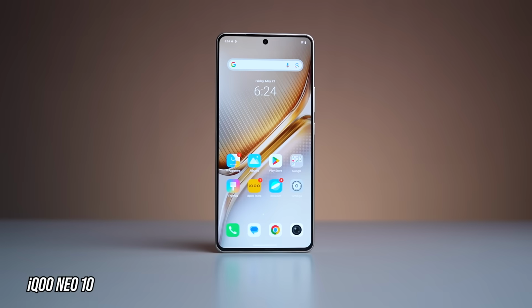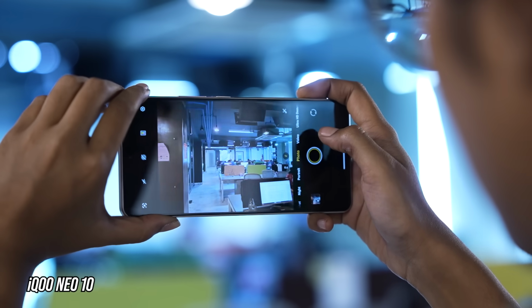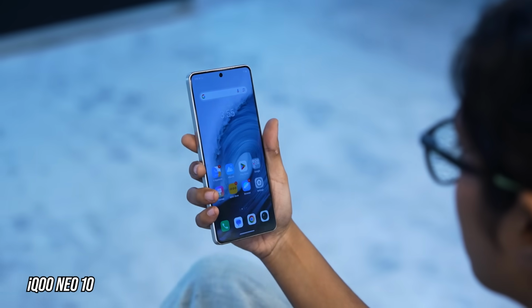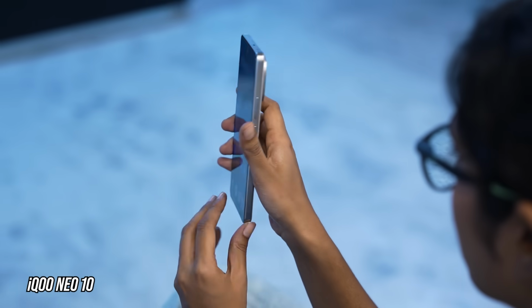Plus, I kept going back to the Neo 10's display. The photos from the main camera are also more vibrant, and with a lower price tag, it just offers better value overall. Anyway, that's my take.